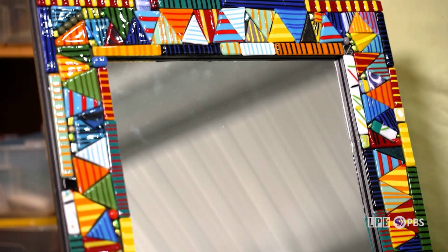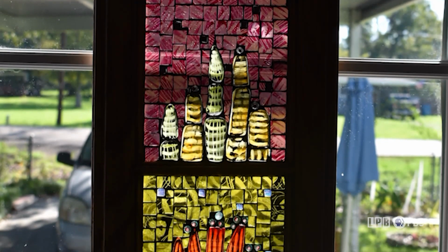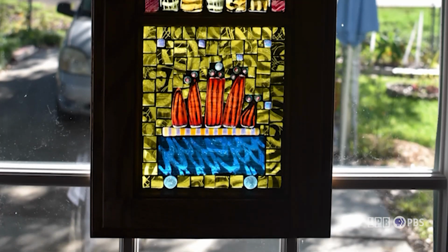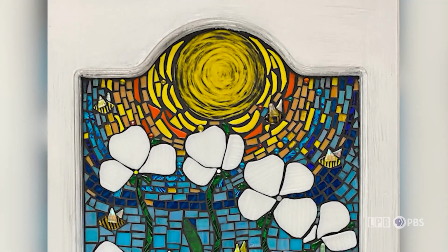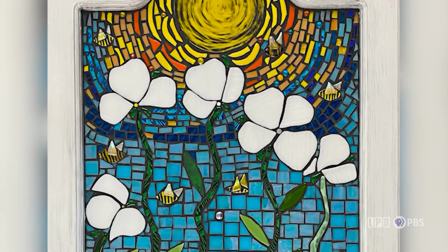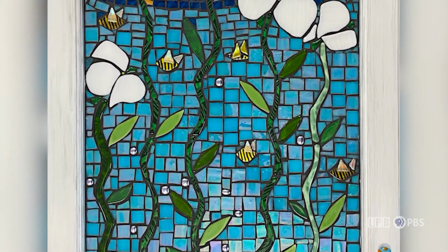Everything's glued on. So that's how it stays. Whether it's a frame or glass, I glue it onto the glass. If I'm doing glass on glass, like a window frame, I would have a frame with a total piece of glass, clear glass, and then instead of gluing the glass pieces onto the wood, I glue it onto the glass. And then the grout fills in the corners and all the cracks.